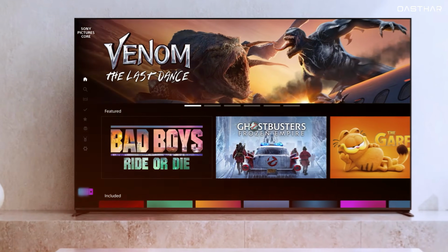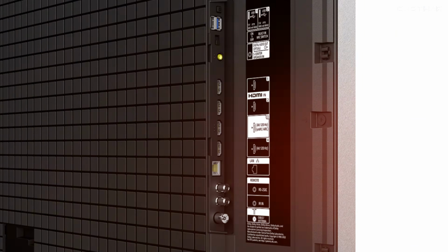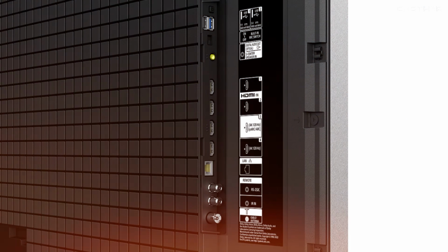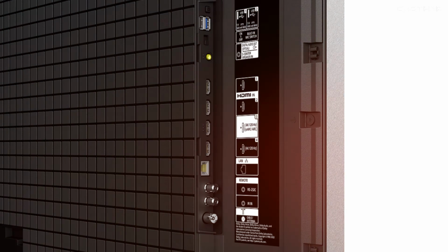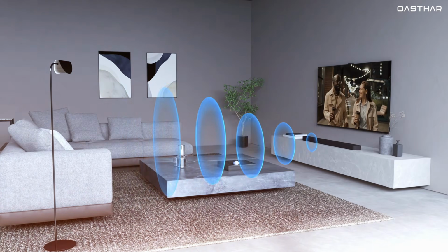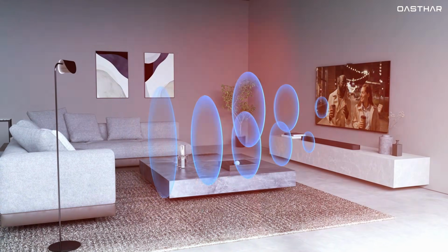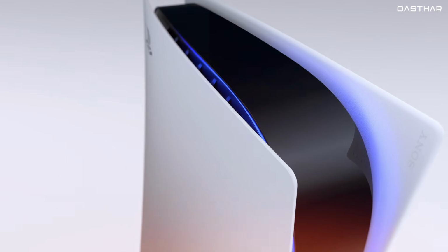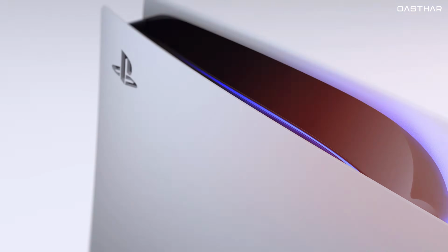Now here's where things get a little dicey. Only 2 of the HDMI ports support full bandwidth HDMI 2.1 features, and one of those is also the eARC port used for external audio systems. So if you're running a soundbar or AV receiver, you'll be left with just one HDMI 2.1 input for your PS5, Xbox Series X, or gaming PC.